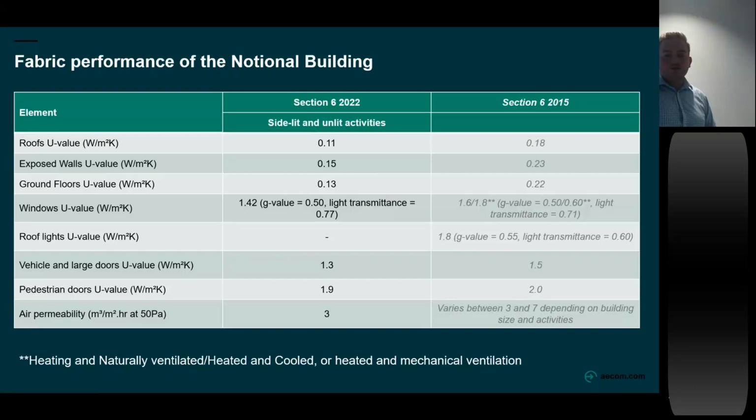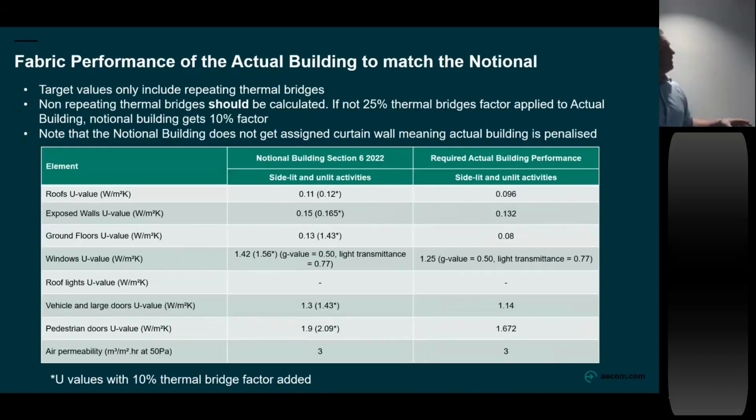Particularly things like exposed walls, we've dropped right down from 0.23 to 0.15. And there's also been simplification on whether you've got side lit or top lit activity spaces, which again, we won't go into too much detail for those that aren't energy modelers, but that's the kind of summary of those changes.